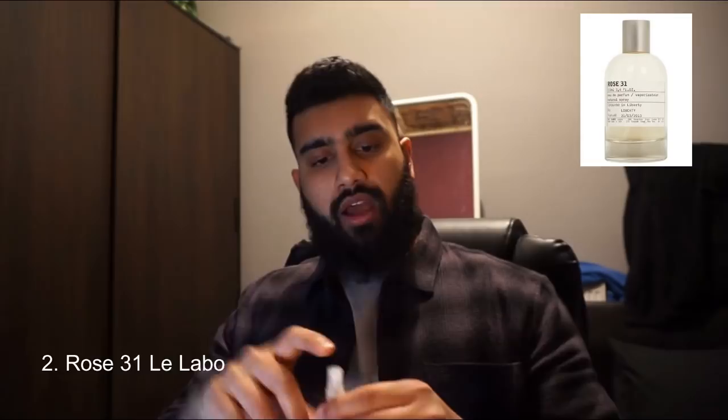At number 2 is a fragrance from the house of Le Labo, and that fragrance is Rose 31. So this is a fresher, cleaner rose. It opens up with a blast of cumin, which adds a lot of bright, clean, fresh herb-like qualities. And at the opening few stages, I really only get this really bright cumin bomb.